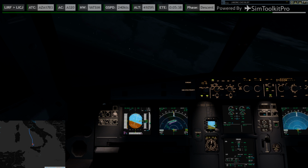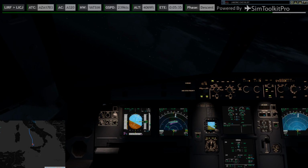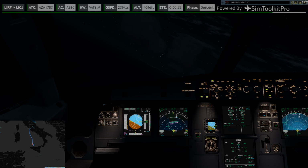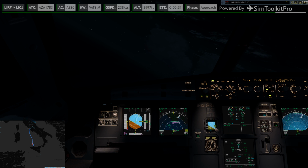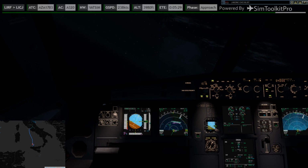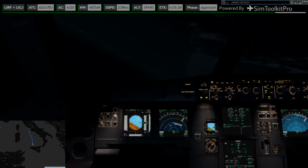Palermo traffic, Alitalia 1783 on the DME arc for the runway 25 at 4,000 feet. Any traffic, please advise Alitalia 1783 Palermo.